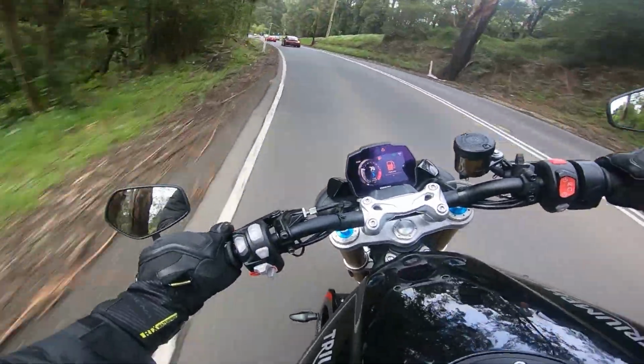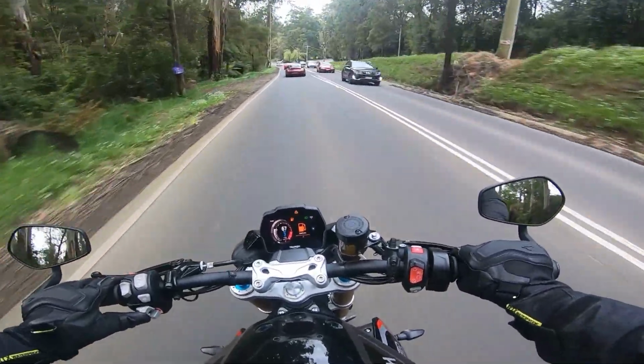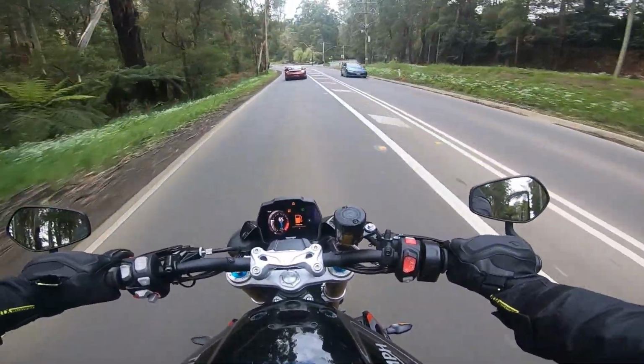Couple of sporting cars ahead of me. Might follow this Porsche.